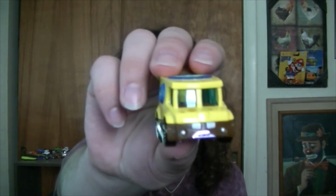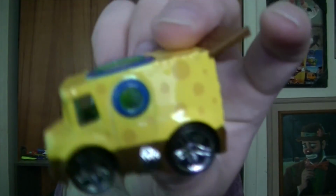Haha. I'm SpongeBob. This one, I wanted to like this one a lot more. A lot of the SpongeBob ones are just fine. I got this.